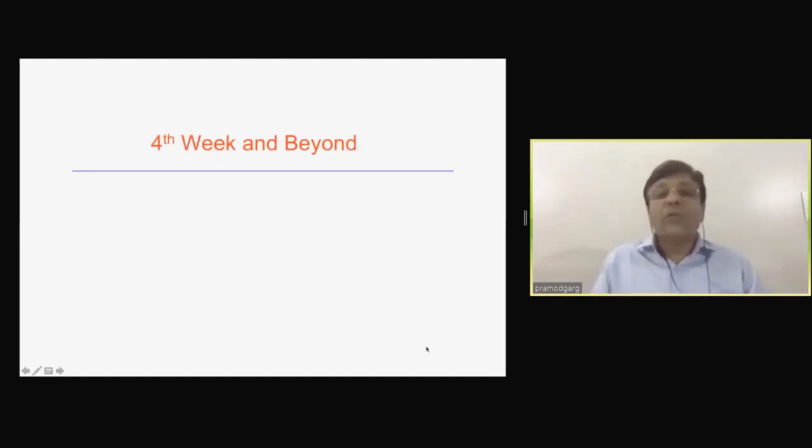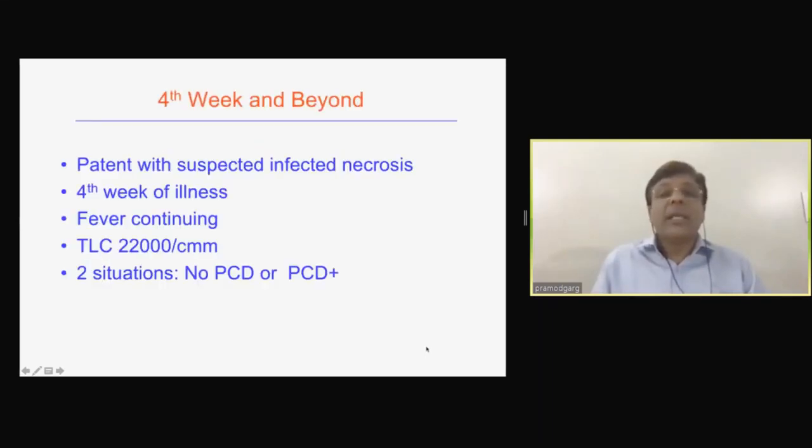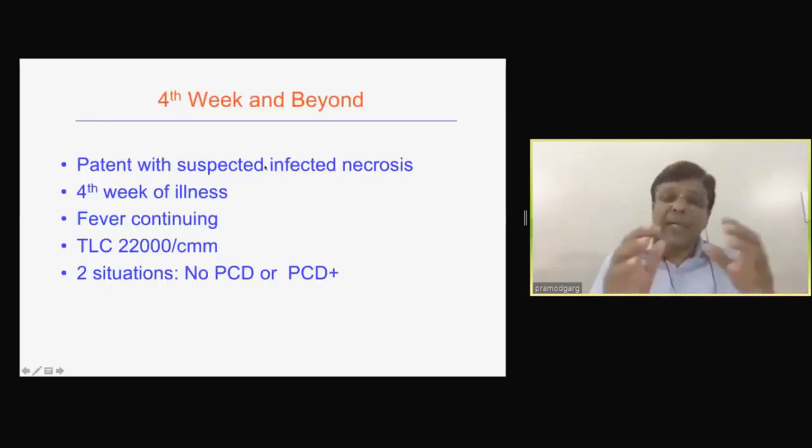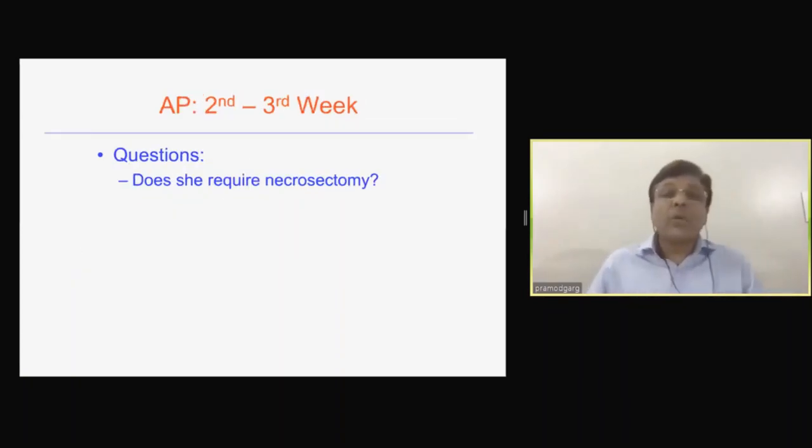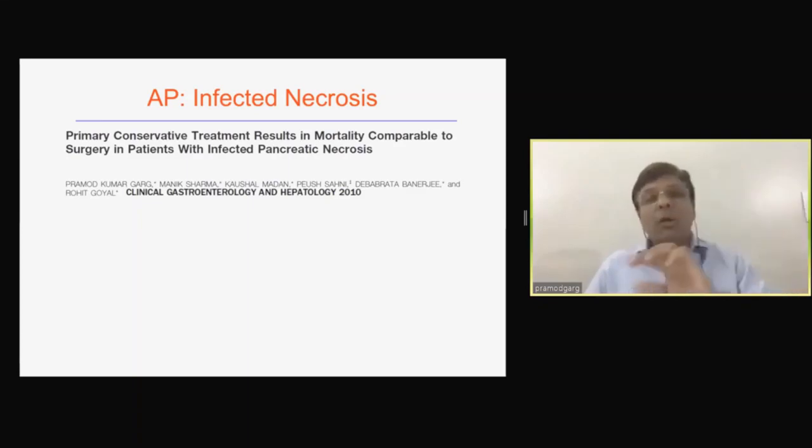And we are in the fourth week and beyond now. These are the patients who have definitely suspected infected necrosis. Fever may be continuing, and you have rising counts like this. There are two situations: you have already placed a percutaneous drain, or you have not placed one. I'll take up both subsequently. So the question is, does the patient require necrosectomy in the fourth week onwards or not?